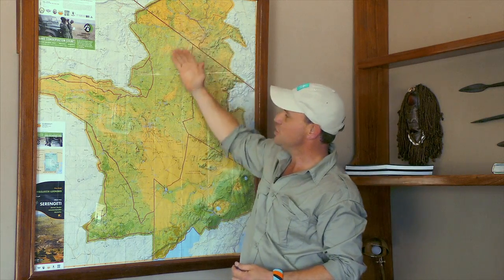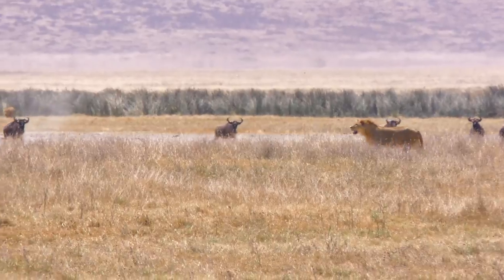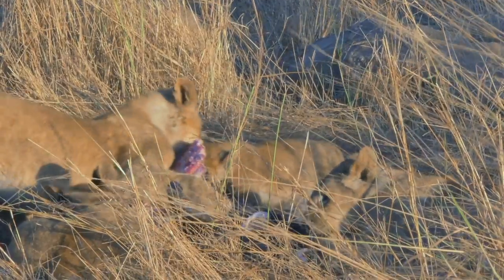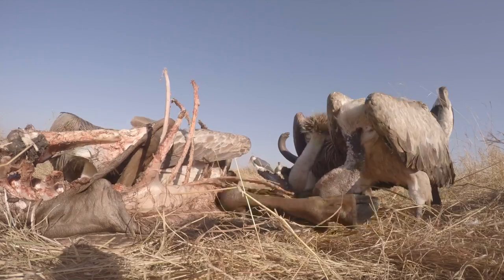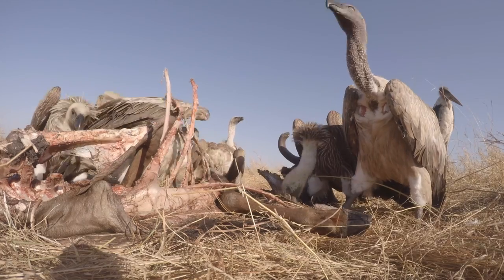You can imagine with so many wildebeest, zebra, eland, and gazelle, which make the migration each year, there's a lot of meat on offer for the carnivores and predators out here, like lions, leopards, wild dog, cheetah, hyena, and all these predators get their fill. Once they're finished, birds like your marabou stork and many different species of vulture will come in and feed on the leftovers. And so it's not only about the wildebeest.